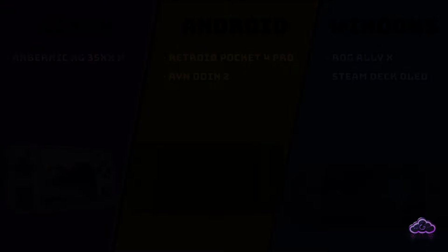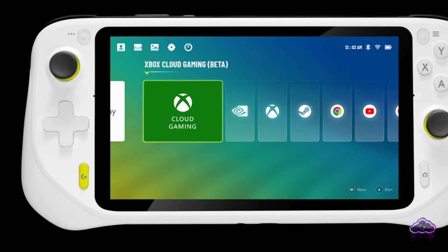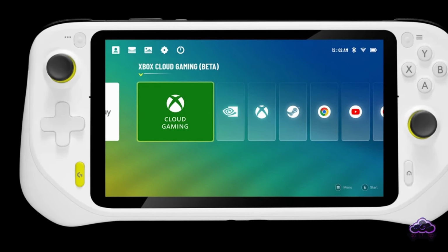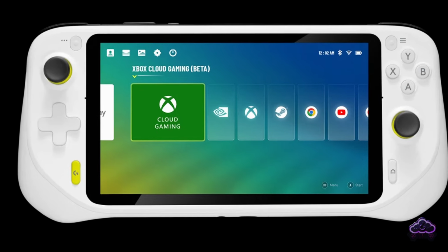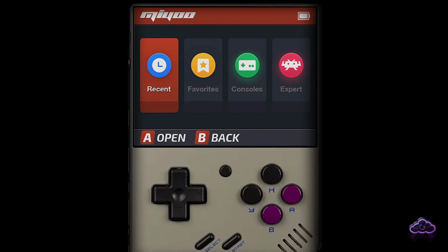There are other models that can be good for specific reasons. If you strictly want cloud gaming, streaming and nothing else, then the Logitech G Cloud is a good candidate. If I want something really small and pocketable, the Miyoo Mini Plus fits the bill.